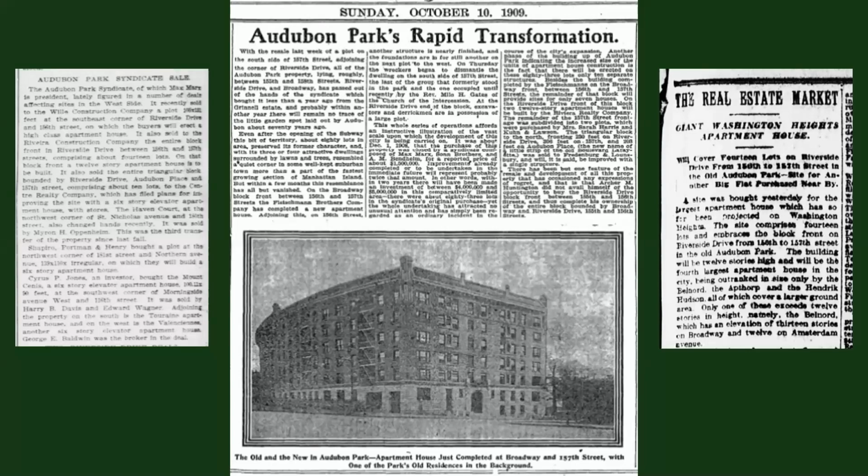When Audubon Park began its transformation, it was late. Developers had already begun buying property up and down the subway line, even as early as 1900. Once the stops were established, speculative buyers bought up as much property as they could, and some of them had the intention of building on it. Others did not have so much the intention of building as they did holding the property and selling it to a developer. So they were speculative buyers.